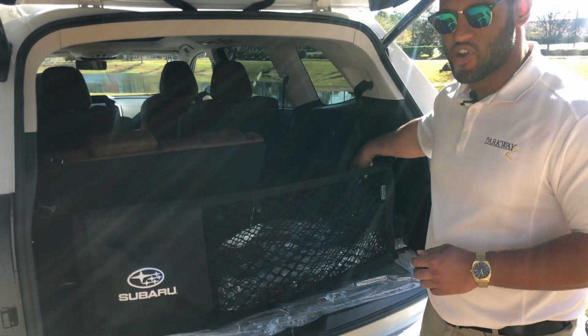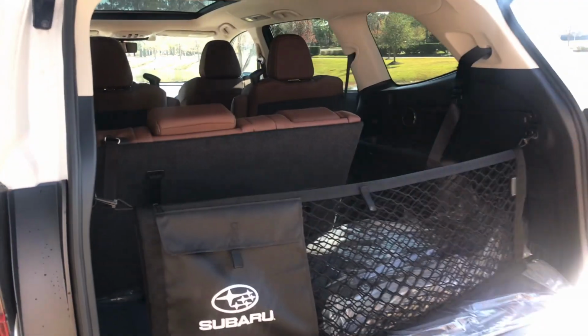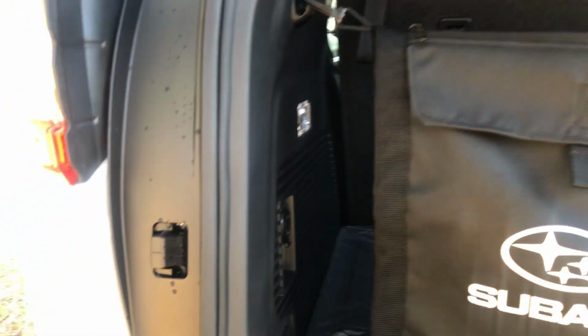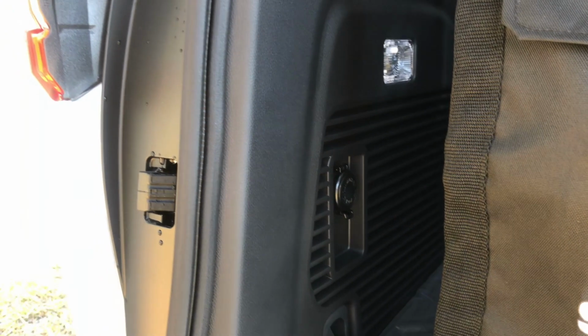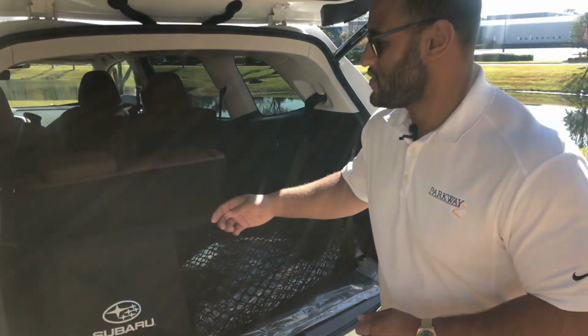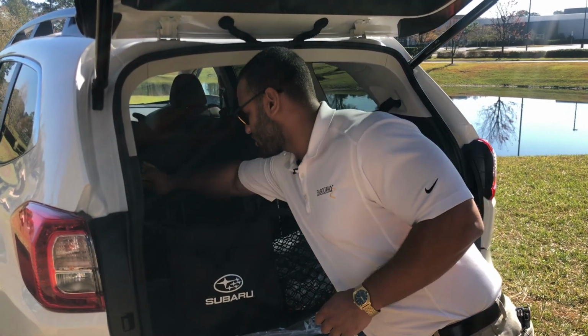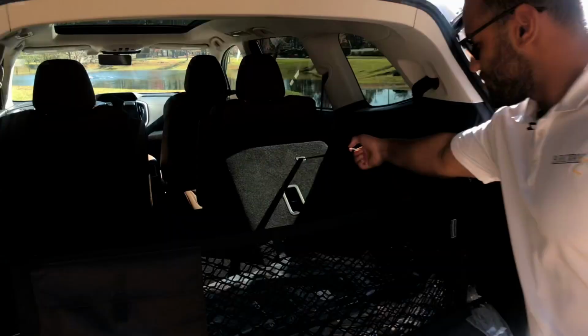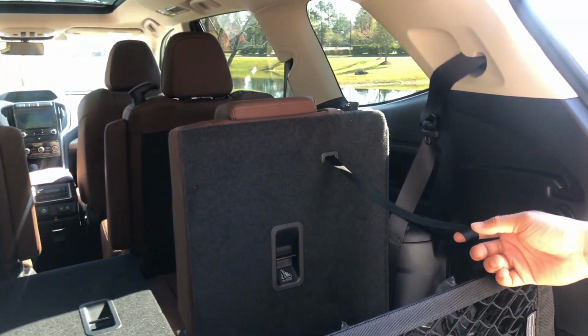Also do have your Harman Kardon subwoofer back here with the upgraded sound system, and you do have a 12-volt power outlet as well for any kind of power you might need if you're going through the wilderness or anything like that. And also on both sides of your rear seats, you do have another strap that allows you to pull the seats up very easily as well.